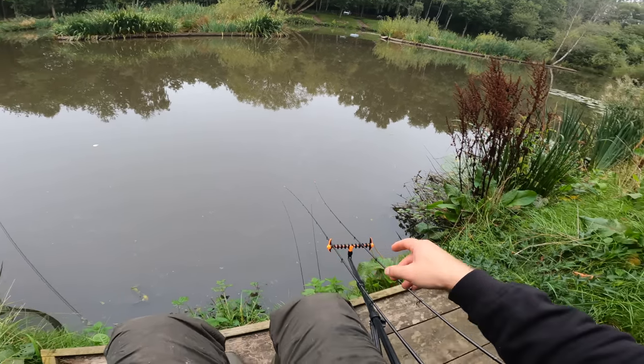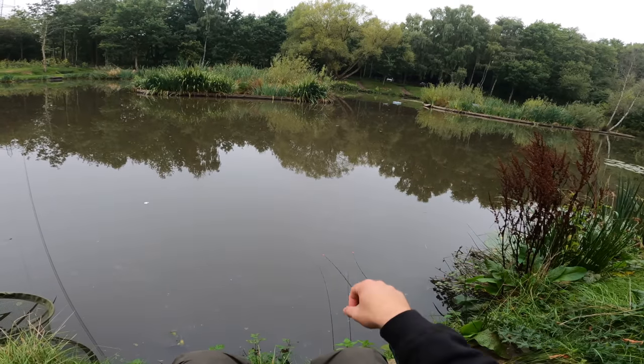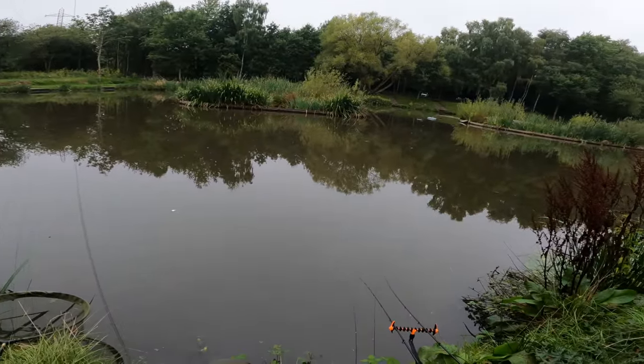Hang on, I'll do a little bit of a tweak on that right hand rod then. There's an aerator there. It wasn't running this morning. There's no toilet facilities here.